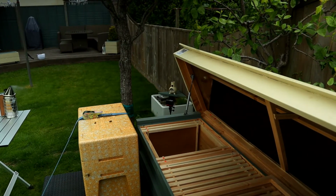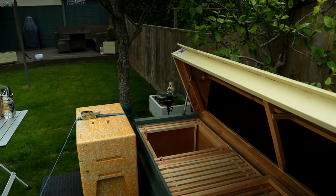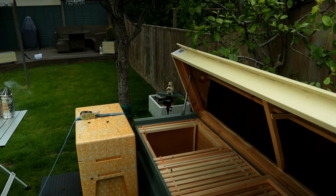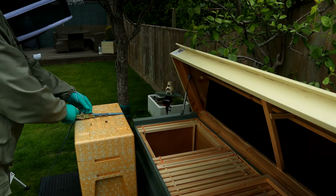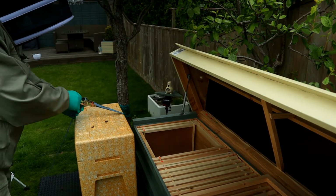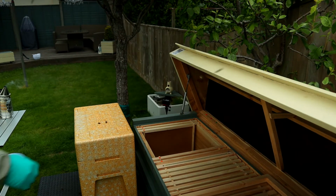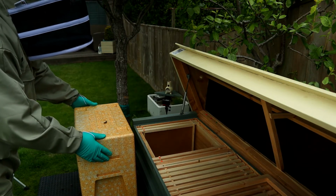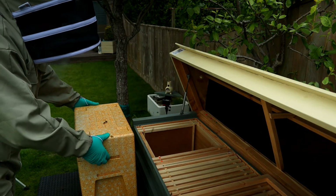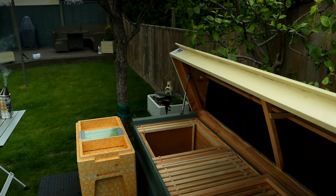Welcome. Exciting episode for me. Finally got my nuke of bees yesterday. I brought them home about 8 p.m. in the evening, obviously, and they've been sat there overnight. It's now approximately 2 o'clock ish in the afternoon the following day, and it's time to transfer them into the hive.